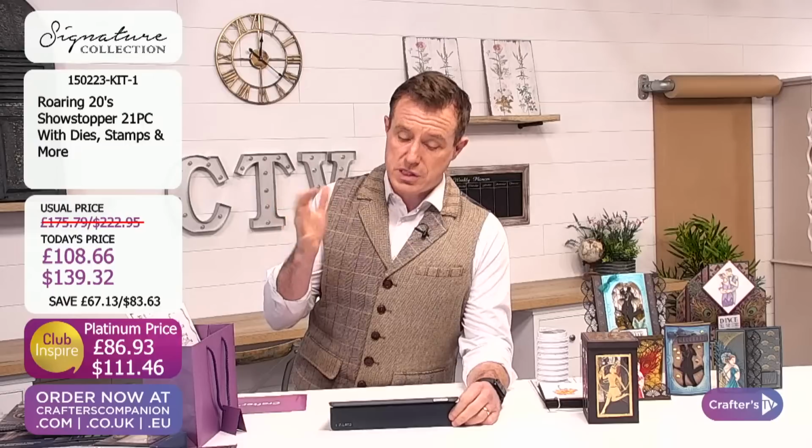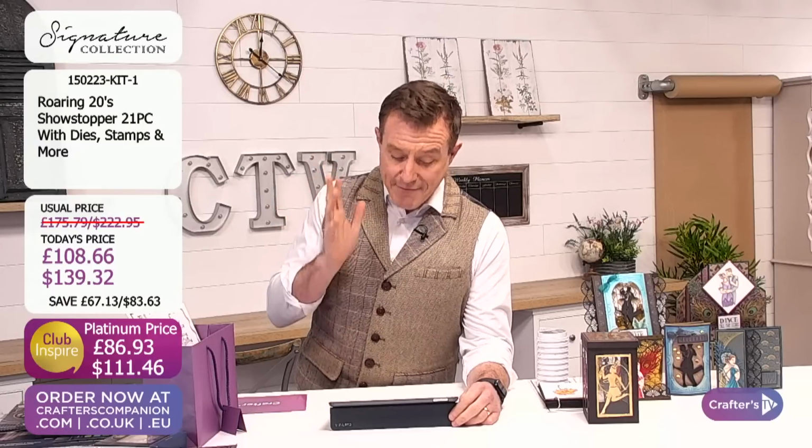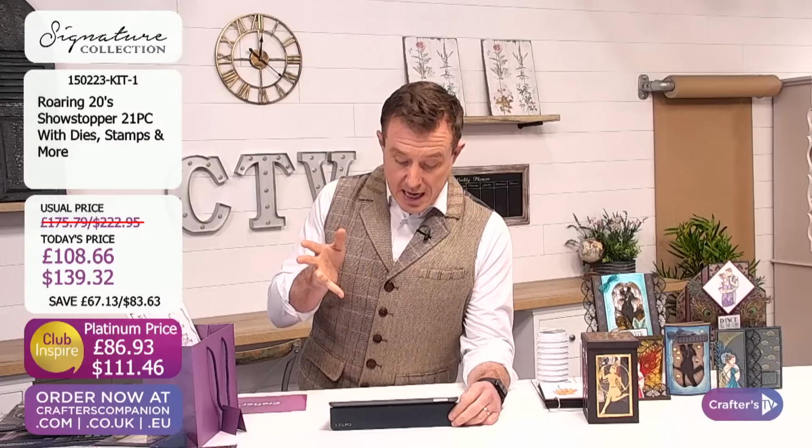Roaring 20s Showstopper collection, approaching half the stock of this has gone. Yes, wow. You're going to have to be fast if you want to get it. And let's bear in mind as well that more people will be checking this out in that hour in between shows. So by the time we get to the official launch with Sarah, we could be looking at 60, maybe 70% of the stock gone. So you have got to be quick.